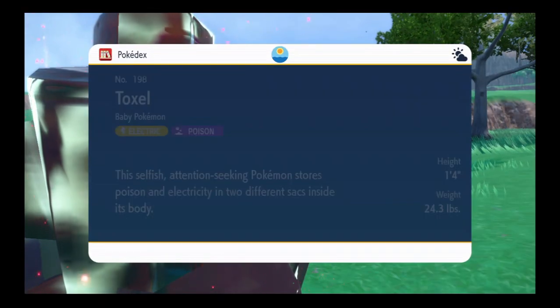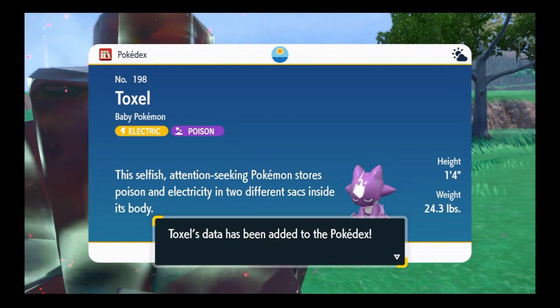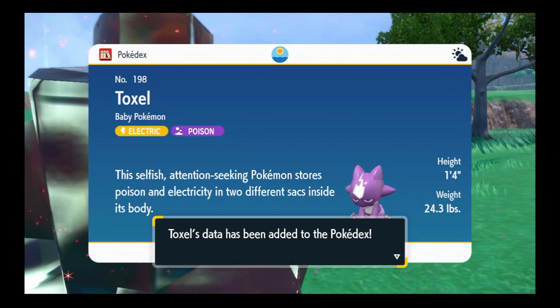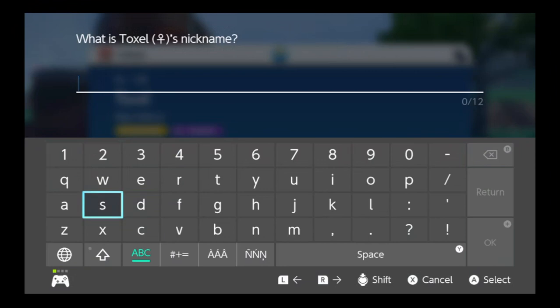Let's see what we got here. You know, I think I accidentally skipped the dex entry for that just now. No, I did not, thank god. Toxel, this selfish, attention-seeking Pokemon stores poison and electricity in two different sacks inside its body. Yeah, this thing is just insane. Sure. I don't know.